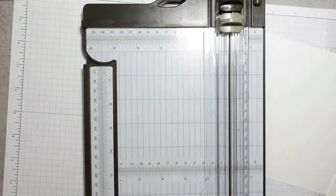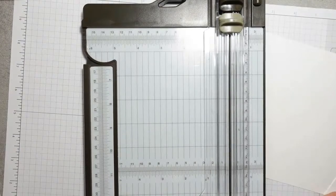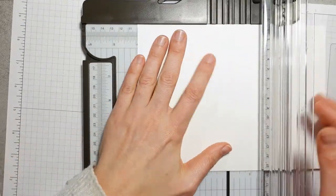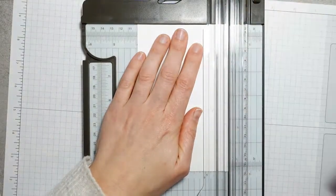My bone folders are multiplying at the moment. I keep buying them for some reason. I don't really know why I need 3 bone folders in my drawer, but... And then we're going to cut this to 10 by 14.